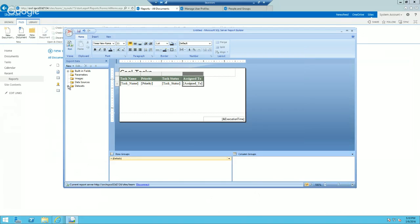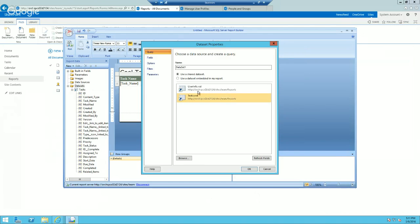So I could take other fields, like if I wanted to say creating, I could just drag them over and it would add them to my table later. So I can do that if I want to. But what I'm going to do is add another data set, and that's going to be my user info list.